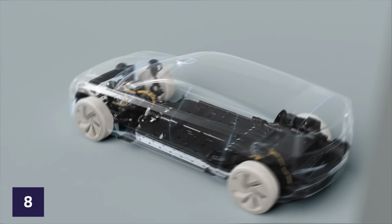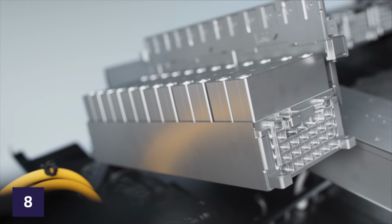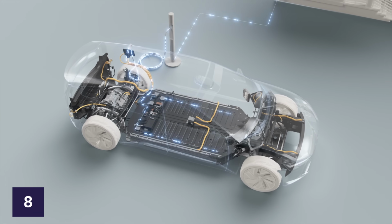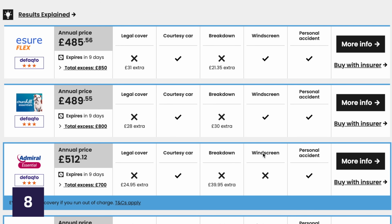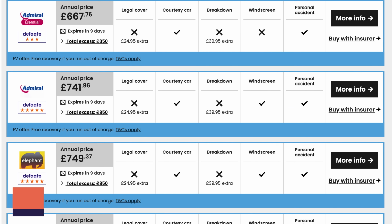Volvo have teamed up with Breathe to slash charging times by up to 30%, boosting performance and preserving battery health. Covered by Volvo's warranty for up to 100,000 miles or 8 years, which is extendable. Surprisingly, insurance for this is just £485 a year, way cheaper than a 2-year-old Model Y.